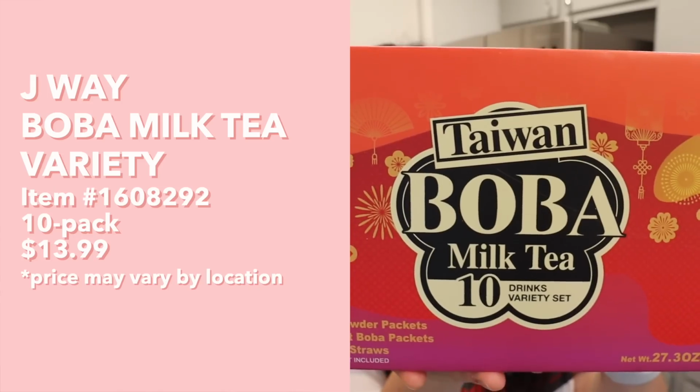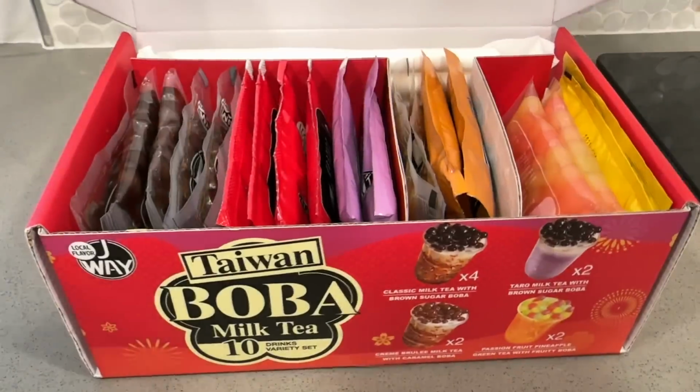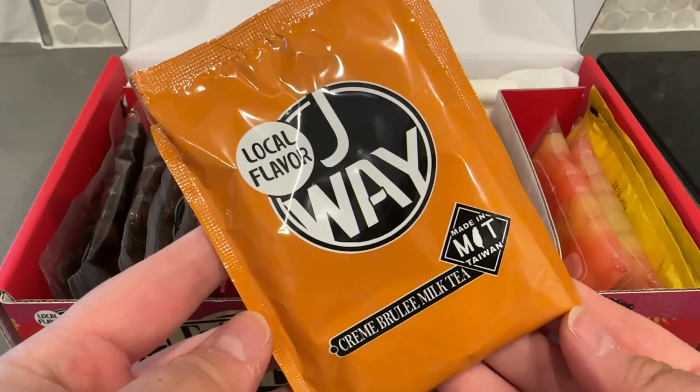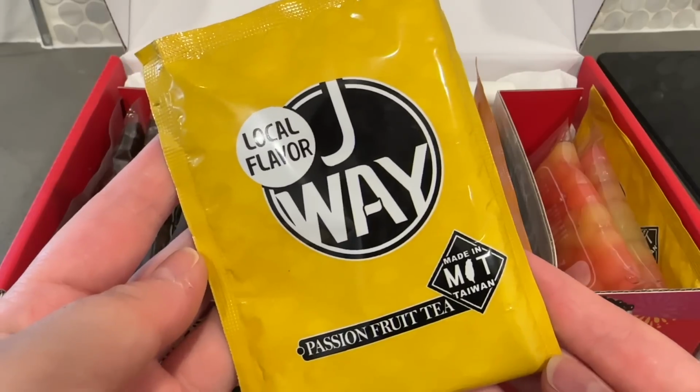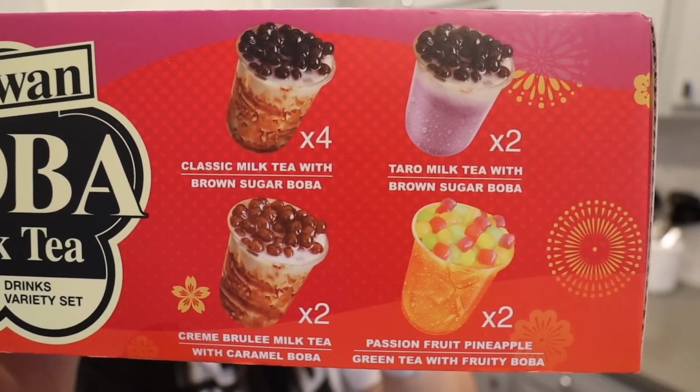Next up, we have this Taiwan boba milk tea variety kit, and it comes with classic milk tea with brown sugar boba, taro milk tea with brown sugar boba, creme brulee milk tea with caramel boba, and passion fruit pineapple green tea with fruity boba. And judging by the picture, it actually looks really good, so we'll see what happens.